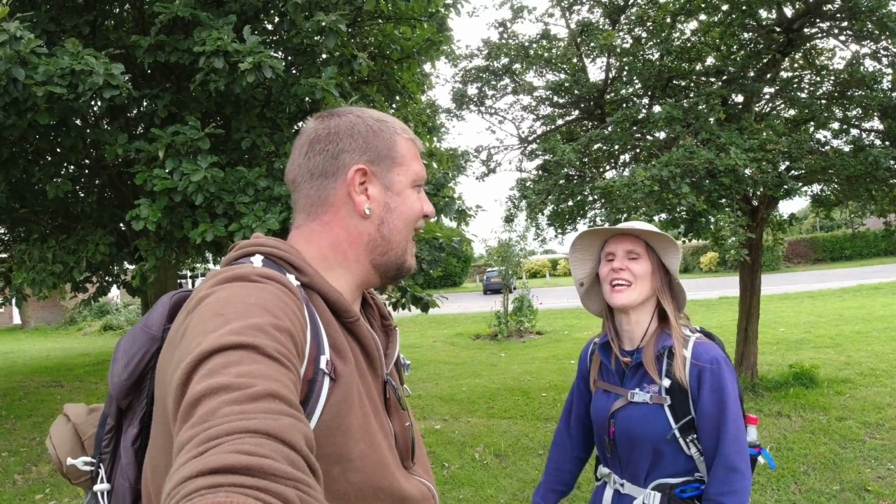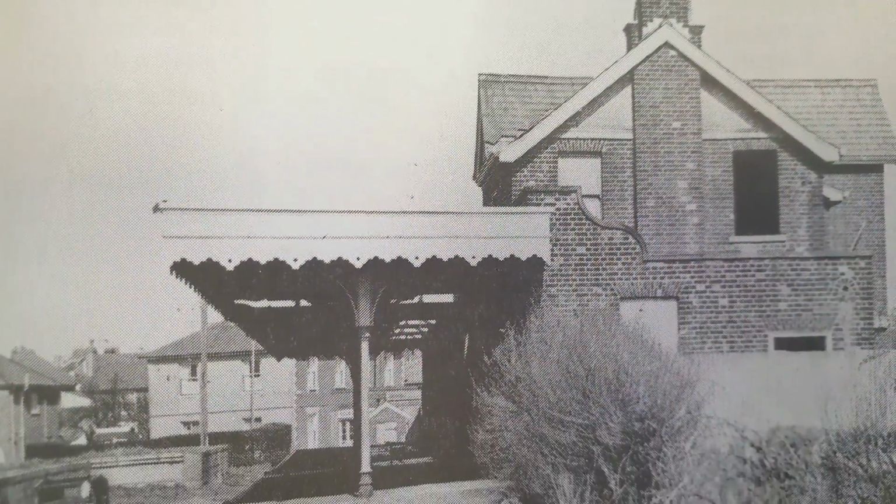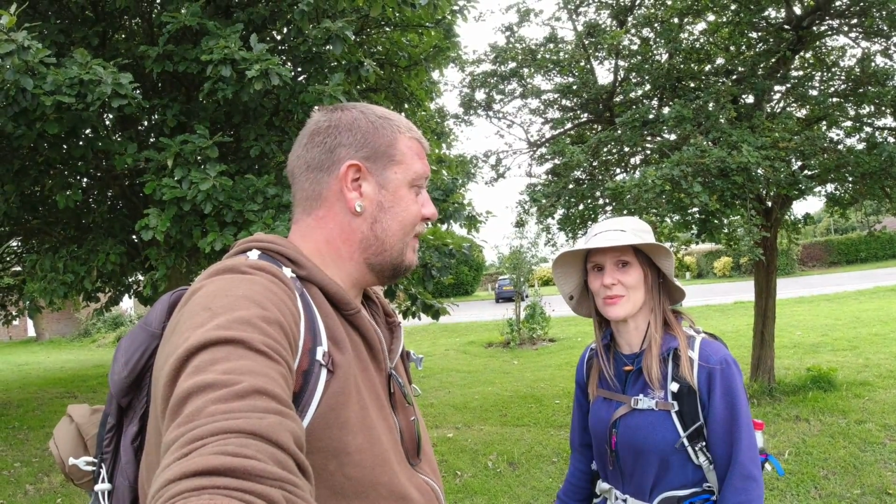The swing bridge got blown up. Because of that blooming bridge. Yeah. And that was the end of the Wivenhoe to Brightlingsea line. I think it got destroyed by a fire in '68. Yeah, the station actually did sit here for a few years after it closed, but it got burnt down and then they demolished it. And there is absolutely no remnants at all. Not even a plaque. Ever a station here in Brightlingsea, which is a real shame.